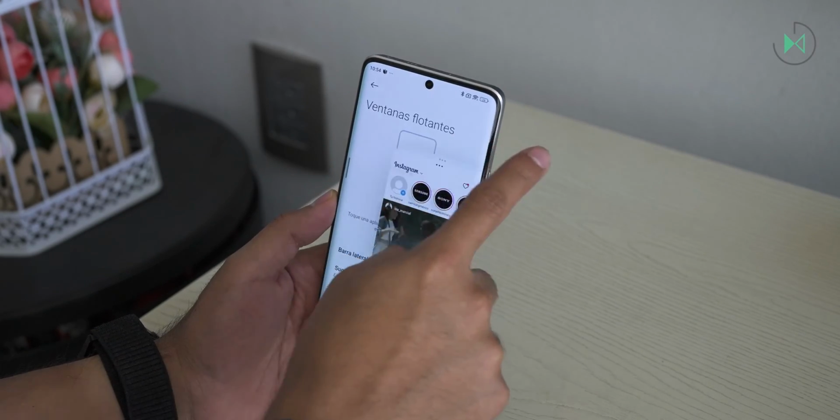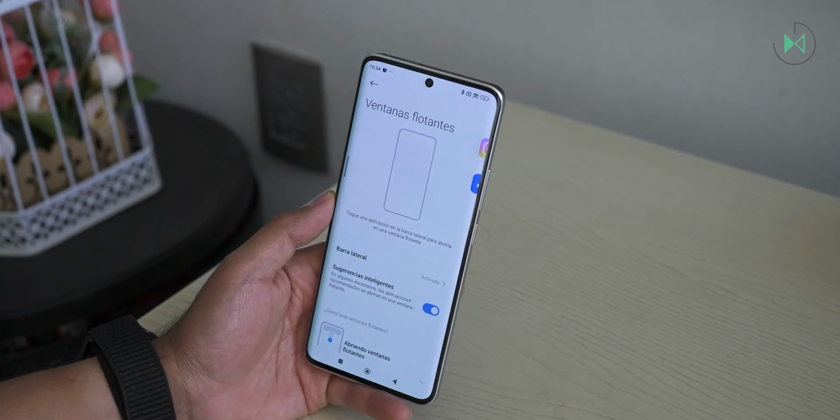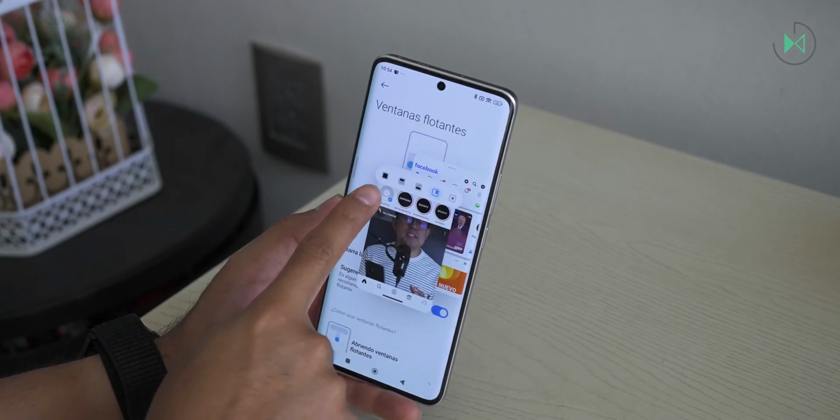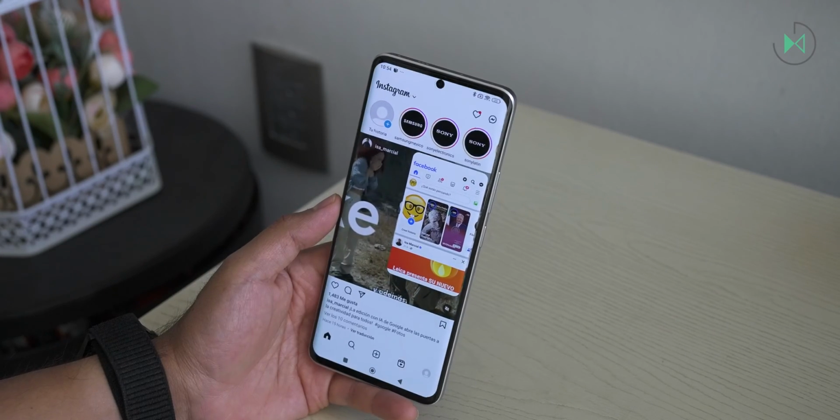Remember also that we can minimize these windows if we orient them to some side and they remain as a floating ball. We can also convert them to split screen or full screen with a simple button.